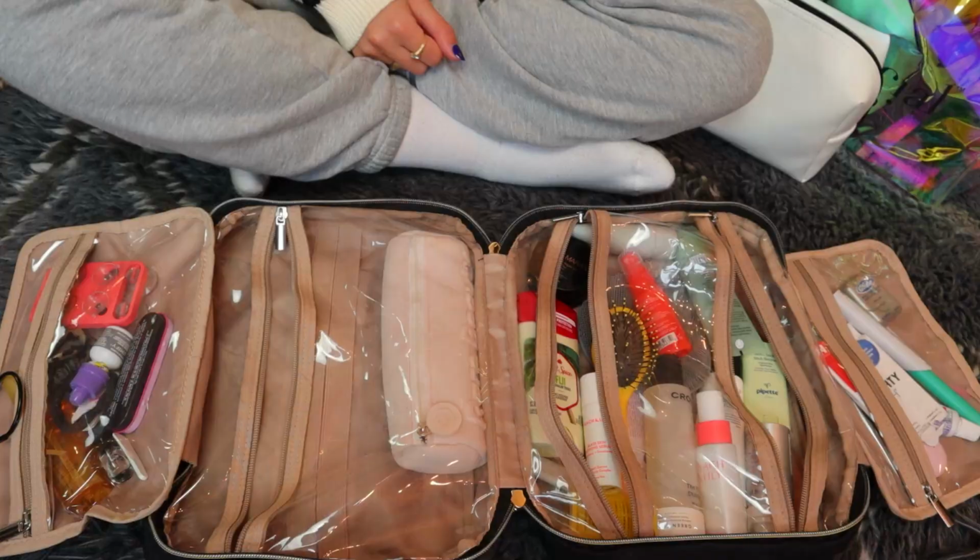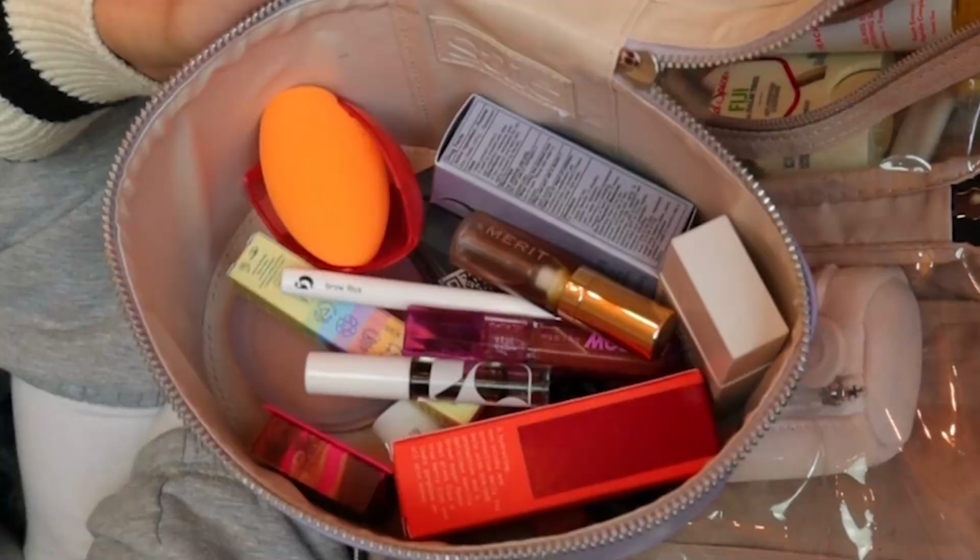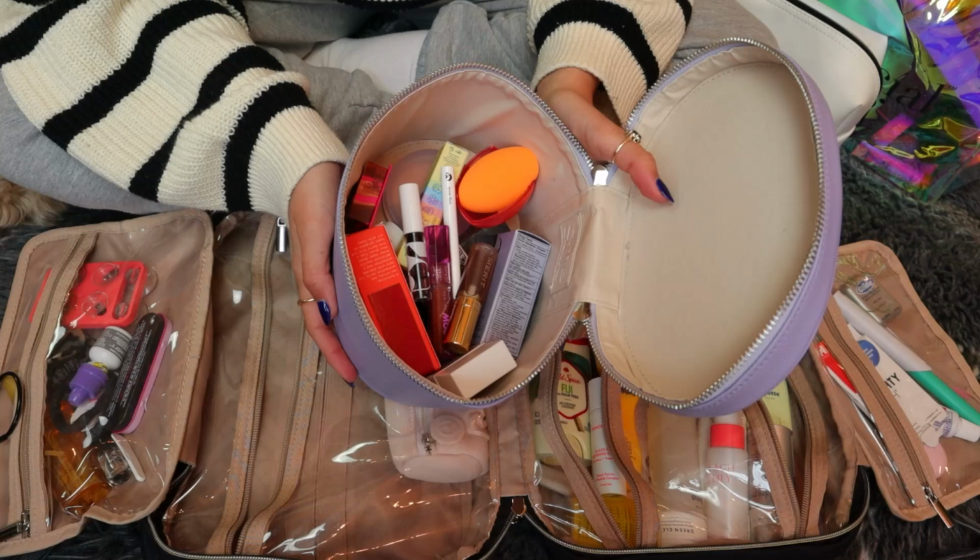So let's start with makeup and then we'll go into skincare. I pulled out most of my little travel makeup and put it in here, or the things that I think I'm gonna bring. I would say travel makeup is harder to come by than travel skincare for some reason.